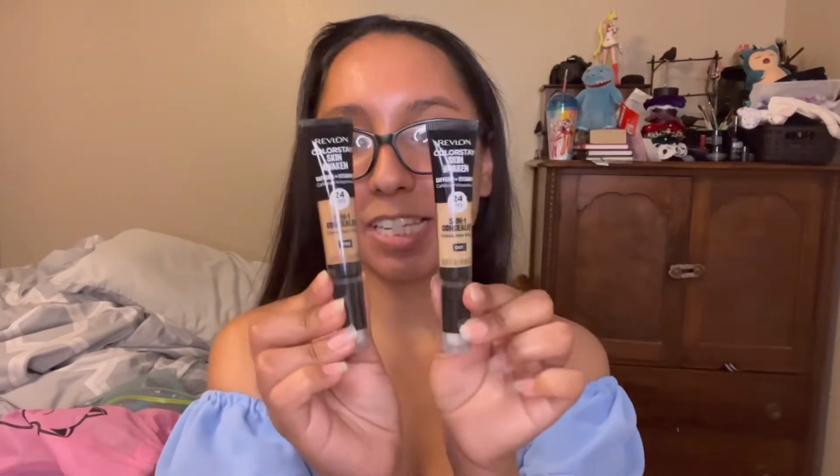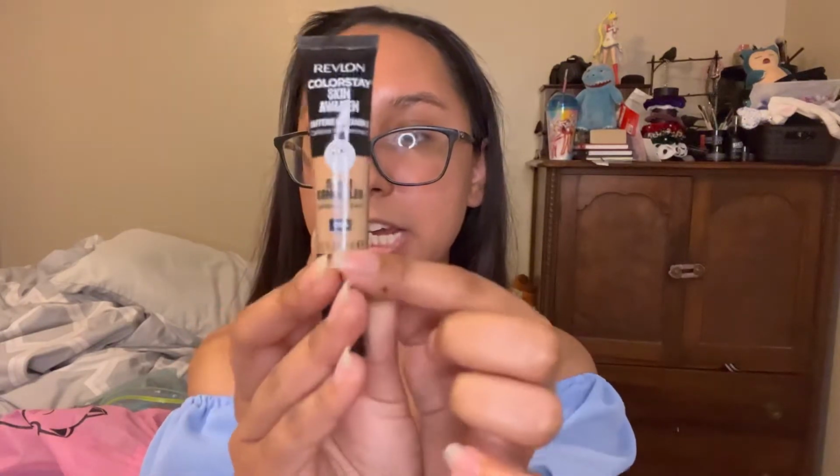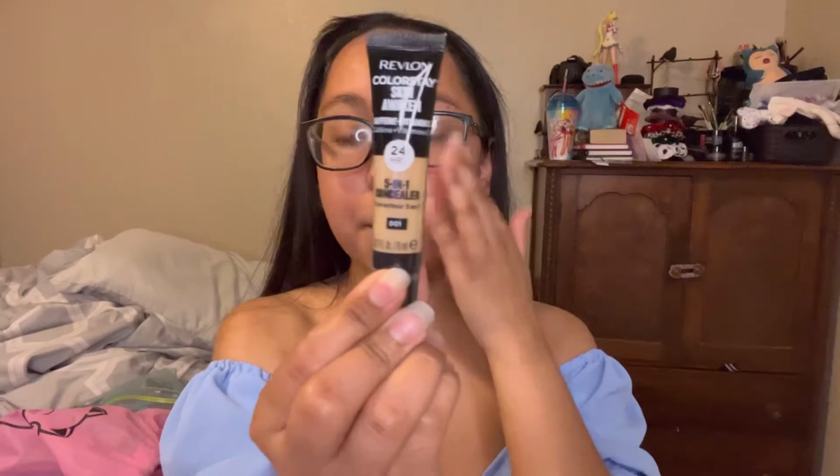So these are the two concealers that they sent me right here, and like I said, I just find the ingredients really interesting because it has caffeine and vitamin C. I've never really seen that in any product ever, like in any foundation or even concealer. So that's really exciting, and it's basically a 5-in-1 concealer. Like I said, it's supposed to last you 24 hours, and it's supposed to kind of wake you up. So I hope that works for me because I tend to get dark circles often because I have trouble sleeping. They sent me two shades. This one is a little bit darker, in the shade 050, and this one is a little bit lighter, in the shade 001. I'm not exactly sure which shade is going to suit me, but we're going to try them out and see which one goes well.